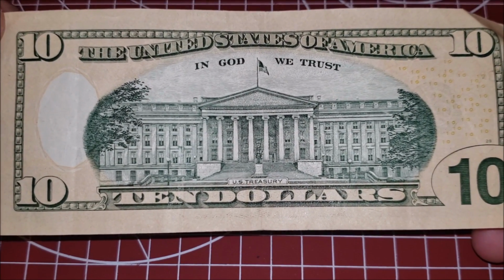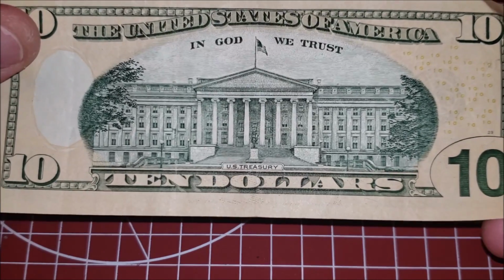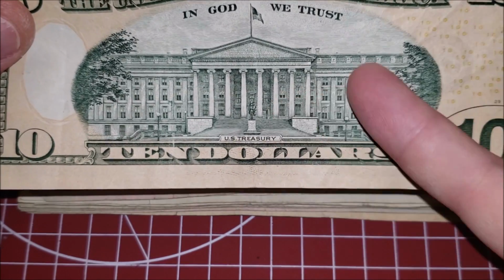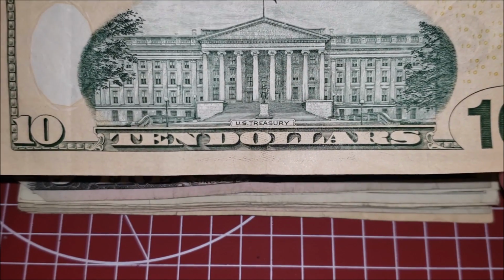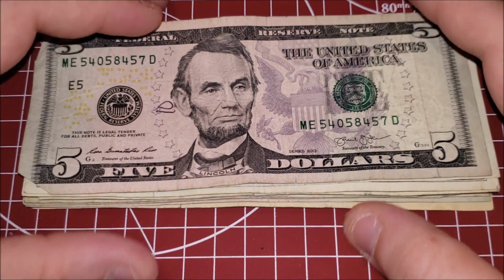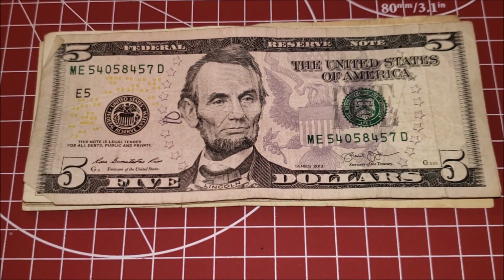And nothing but a nice depiction of the U.S. Treasury. We kind of toured around it, but didn't get to do the full tour on the inside of it during my visit to Washington.